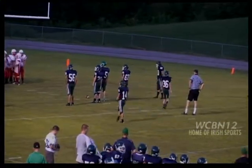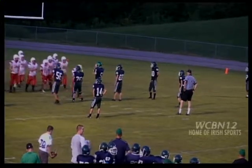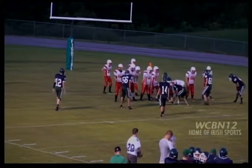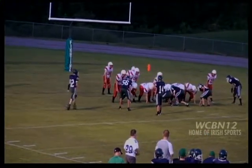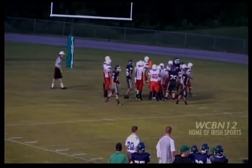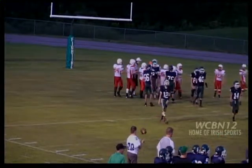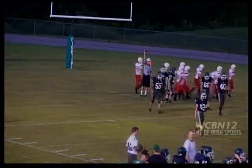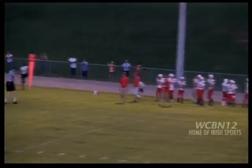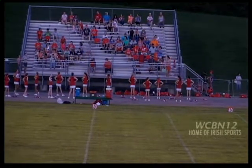The Irish will come back in this fourth quarter, Mike, tied it up, and had a chance to win it. Had a chance. So McEwen's lining up. Quarterback takes a snap, takes the knee, and going to let the clock run out. And that is regulation. 8-8 tie. We're going into overtime. All right, we got an overtime game. And we will go into overtime.